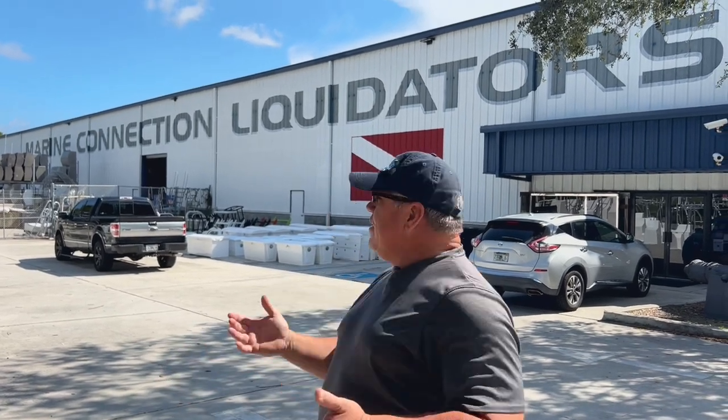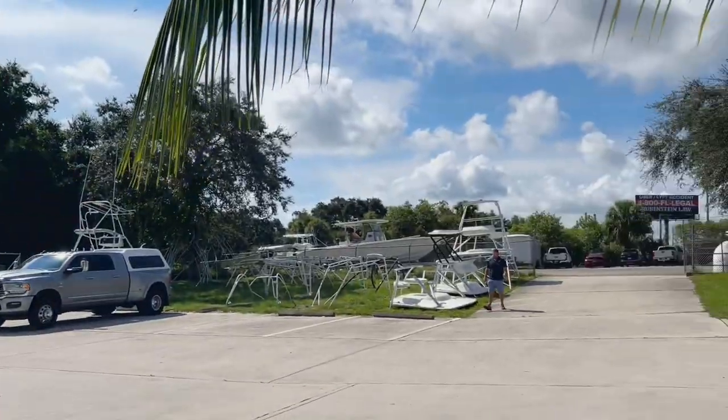For the last 7 to 8 years that I've been in the transport business and working on boats and doing custom builds, there's one place in the state of Florida that is my go-to for everything that I need. And here we are, Marine Connection Liquidators.